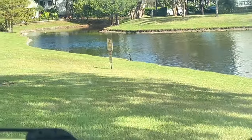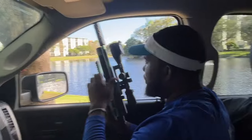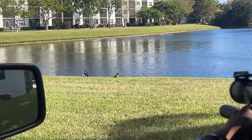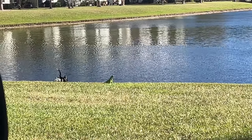There's a second one over there, just past the sign. I don't know if y'all can see that. We're going to turn the truck and see if we can't get a shot on him too. Nice shot, man. All right, guys, we moved the truck. We can see the native anhinga, which is a bird here in South Florida, also known as the snake bird. And he's hanging out with his invasive iguana friend.